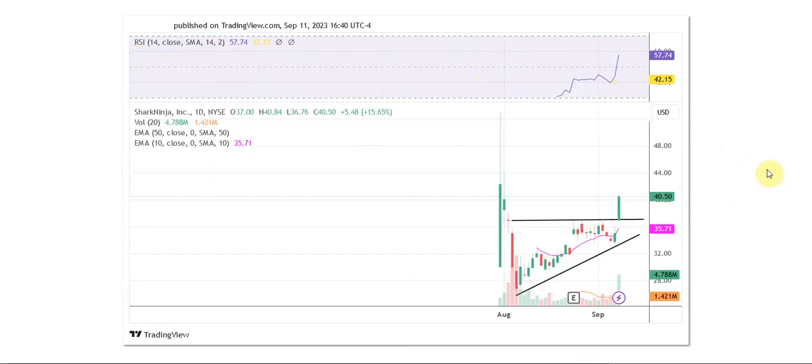Next, we've got Shark Ninja, SN. This is a recent IPO. I believe it came out on the last day of July. It topped out on the very first day, then came crashing down just a couple of days later. I drew a triangle here. It finally broke that level of resistance here that it touched on several days.